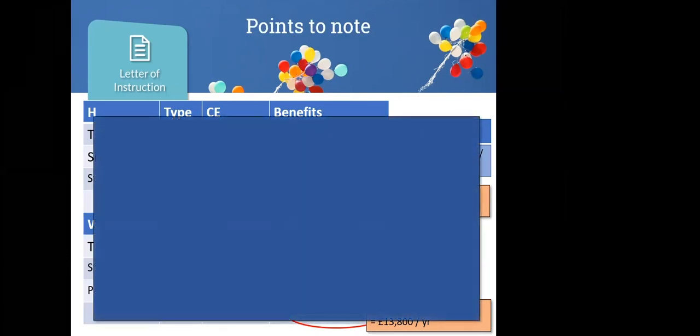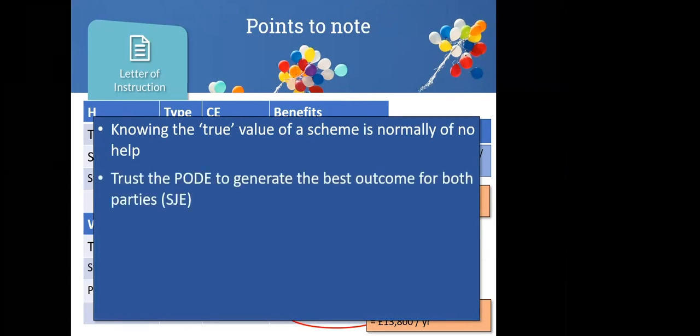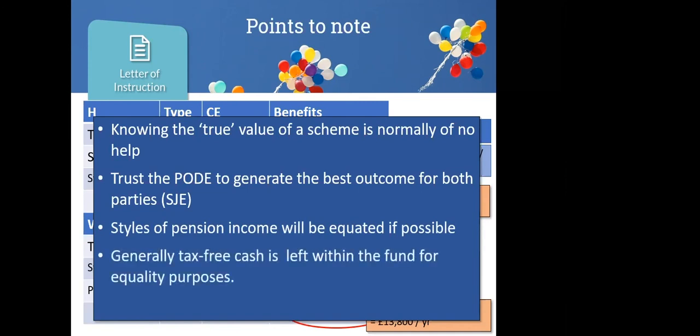So out of that, the points to note are, just to bang on about this, apologies, but knowing the true value of a scheme is normally no help. You've got to trust the pension and divorce expert to generate the best outcome for both parties, because that's what we're looking to do in a single joint expert report. The styles of the pension income will be equated if possible.